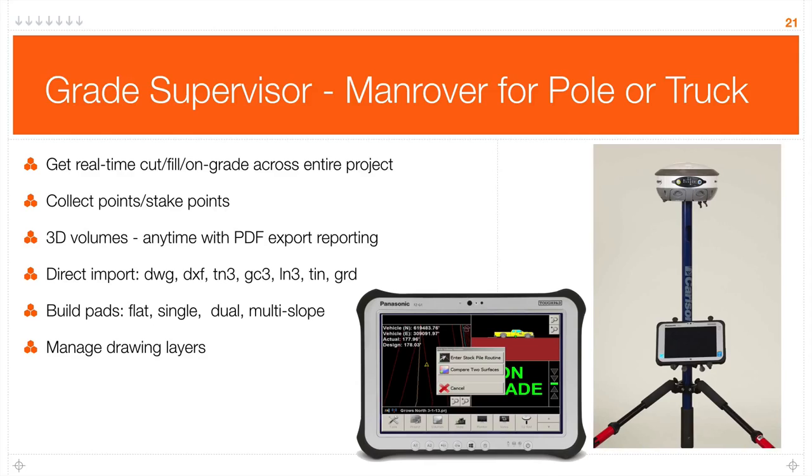The same management of AutoCAD layers is provided in Grade Supervisor. And this, as are the other grade products, is built on Microsoft Windows 7 and 8. We try to stay current with the Windows operating system, primarily for IT security. Grade Supervisor will support an in-trip connection, if that's the way the site's set up, or of course, you can add a radio. Or if you're with either this Panasonic or the CBX6, they both have GSM SIM card support, so you could bring the correction through the SIM card.